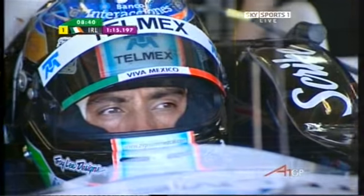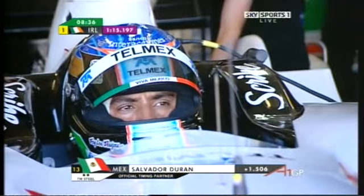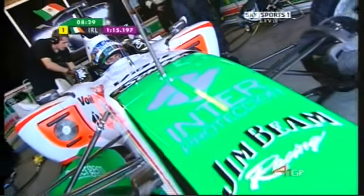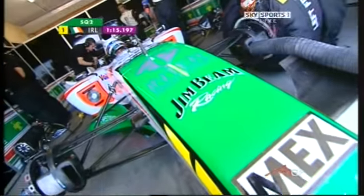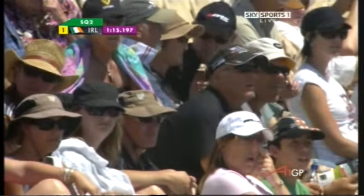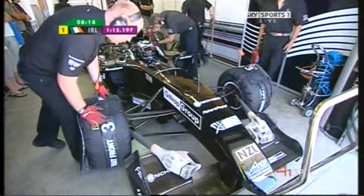Narain Karthikeyan waiting to come back out. Best he's qualified with the new Ferrari-powered car is 7th on the grid. That was in Malaysia last time out for the feature race. Of course, it all went wrong because he got a knock at the first corner, sadly. Mexico's Salvador Duran, they're 13th quickest at the moment. Still dialing himself into the car, still getting himself back up to speed, but with a brand new car. So we'll expect him to make some improvements perhaps as we go into the next session.